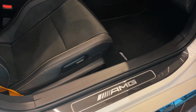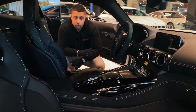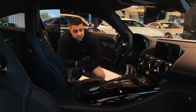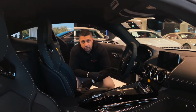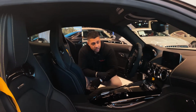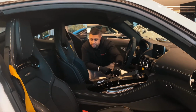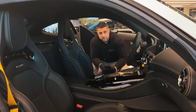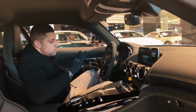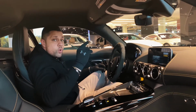Welcome to the cabin of the GTR. Such a pretty, comfortable, beautiful place to be. It does shout pure luxury. The cabin is spacious. It goes back to me saying that it can be used as an everyday supercar. It's full of Alcantara. The steering wheel with the gloss black accents, the AMG performance seats. It's a stunning place to be. Guys, the driving position on this GTR is absolutely perfect, exactly where you want to be.